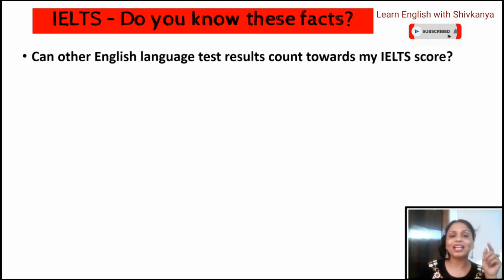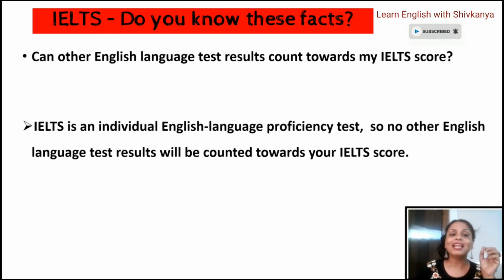Can other English language test results count towards my IELTS score? IELTS is an individual English language proficiency test, so no other English language test results will be counted towards your IELTS score.